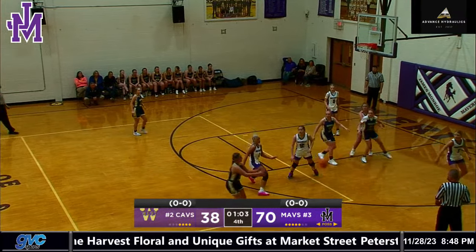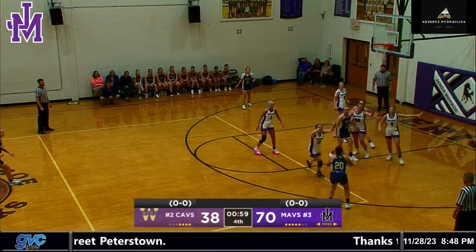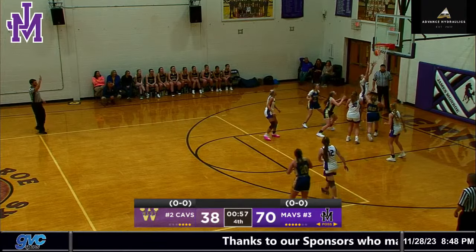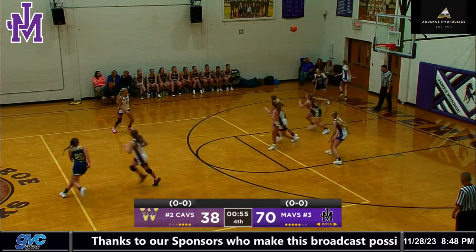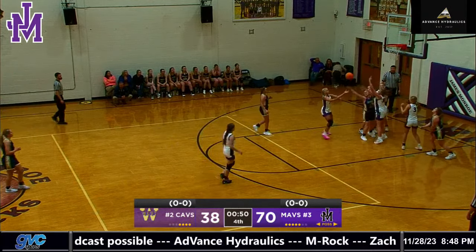Ball to Sweet. Holiday in the corner. Now out to Redden. Redden feeds a pass to Thomas. Thomas works down low. Gets it back out to Redden. Shot up off glass. Can't get the three to go. Rebound brought down by Dunlap. Turns, gets the throw in, but it's taken away by Holiday. Holiday shot up. No good.